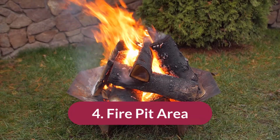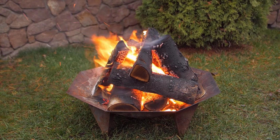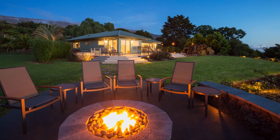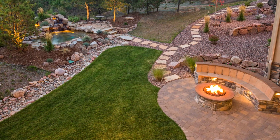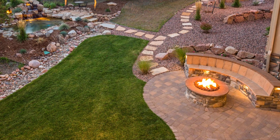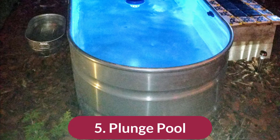Number four is the fire pit area. We've talked several times about fire pits. In fact, we have a few videos if you want to see exactly what to do with the fire pit and some ideas for that. You can definitely dress this up or dress it down however you want it to be. But a fire pit is a cozy way to have people around at night and stay warm in the winter months.